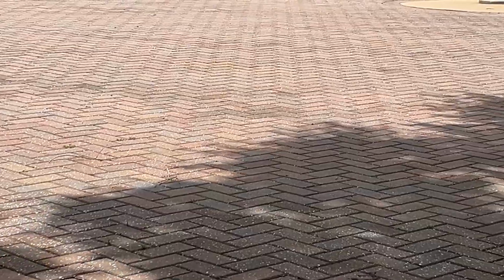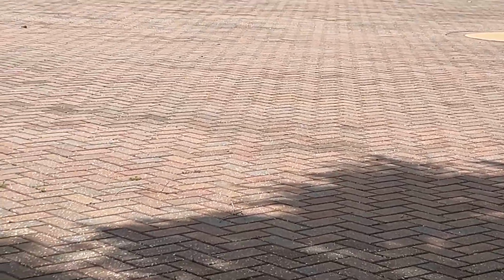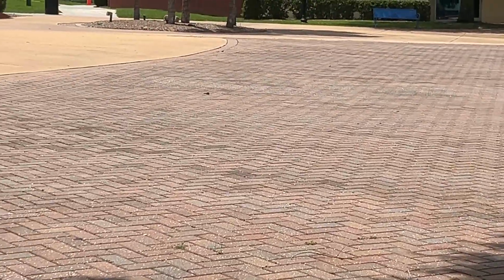All right, let me show you the walkway here. There's the walkway outside of City Hall, and what is it made out of? It's made out of brick.